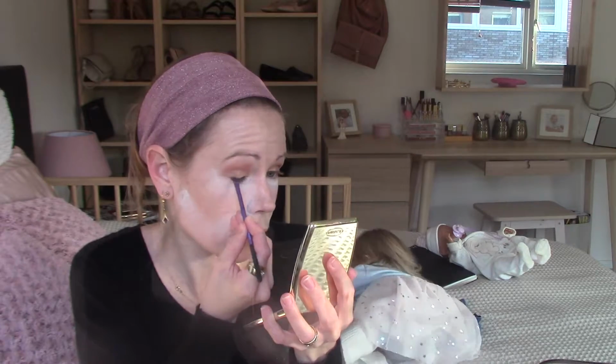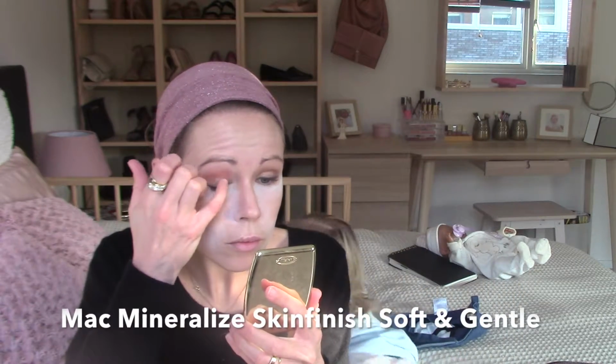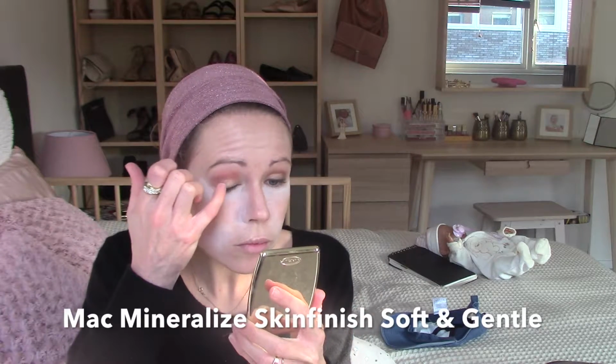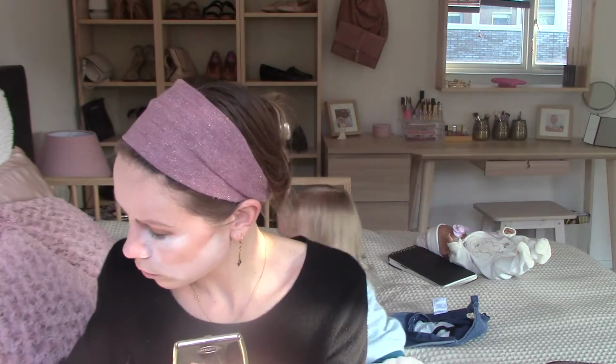Because I don't want any harsh lines, I'm going back in with that Zoeva brush and I'm smudging it all out or in. I don't know, you can see what I'm doing. And then I'm taking my highlighter from MAC. This is the MAC Mineralize Skinfinish, Soft and Gentle. And using my finger, I'm putting this on all over my eyelid just to give it a little bit more of a glow.